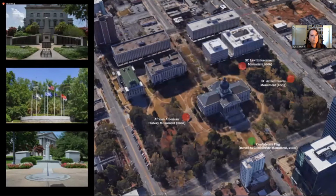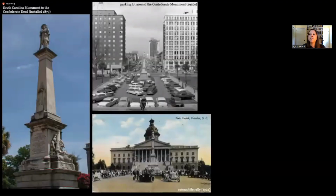Are there any accounts of cars hitting the Confederate monument, and did that play into the discussions about the parking lot surrounding it? I love cars hitting monuments. No, I haven't seen any of those. I think the parking lot was pretty organized. Let me get you a picture of it. Legislators were most of the people who were parking there. There were so many great discussions in the newspaper when they were closing Senate Street in the 60s, where state legislators were complaining that they were going to have to walk after they parked their car.